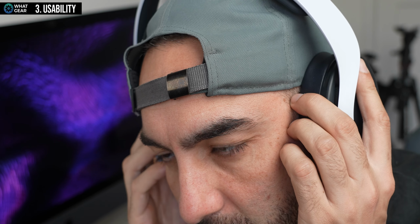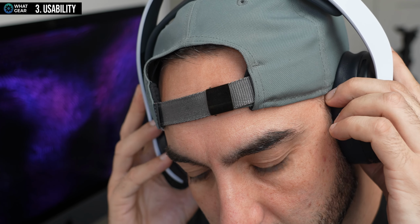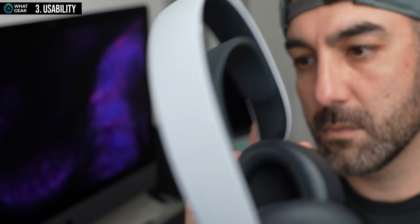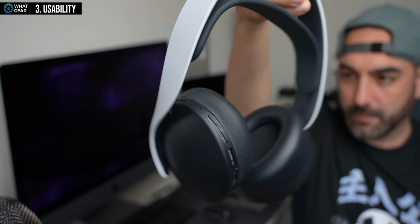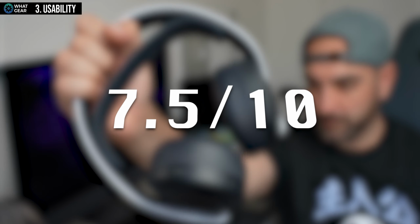And it's worth mentioning there is an exclusive feature here in the sense that it can show the battery life on the dashboard on the PlayStation 5. This is the only headset out of the 5 here that can do that. And when it comes to battery life, it's up to 12 hours. In terms of usability, I'm giving these 7.5 out of 10.